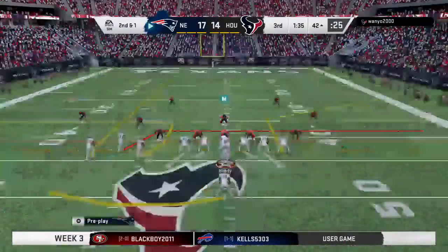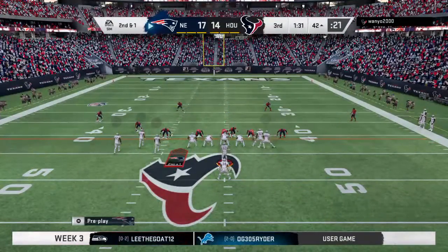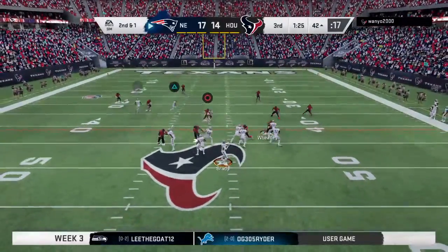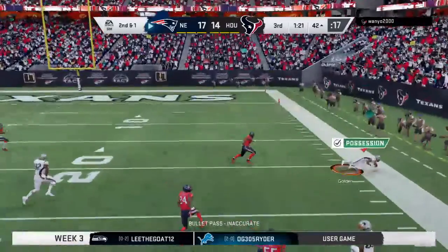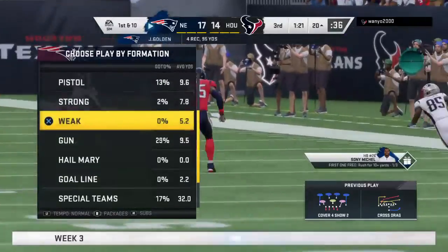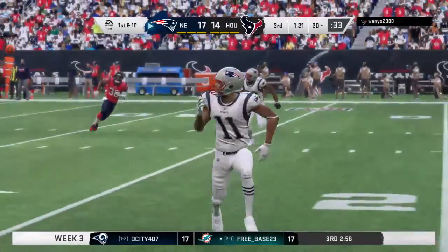The last run got 9. That leaves him with 2nd and a yard. Throwing now is Brady. He's got his man on the crossing route. And down to the 20 he'll go before heading out of bounds. 22 yards there, a first down.